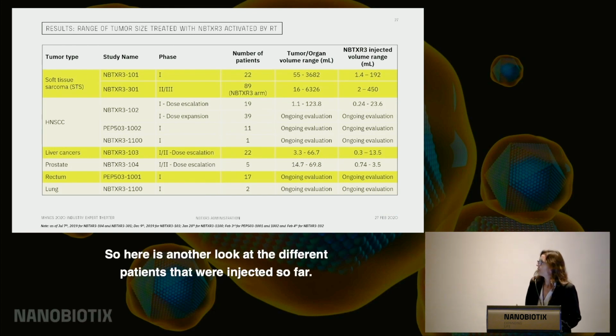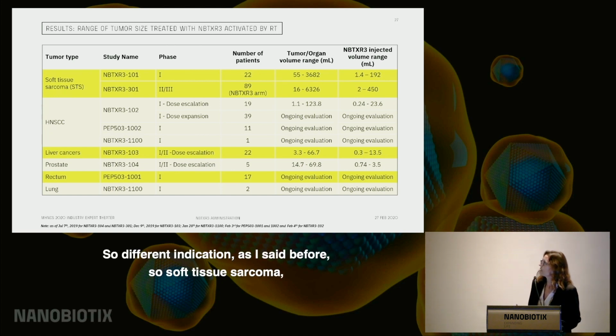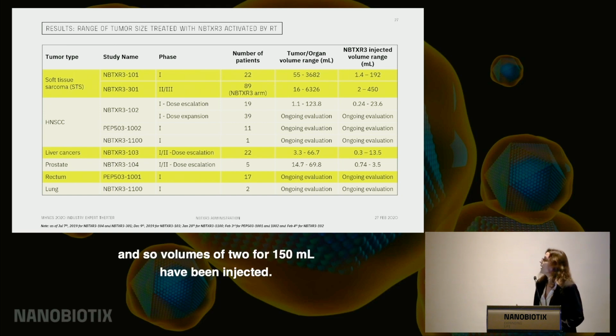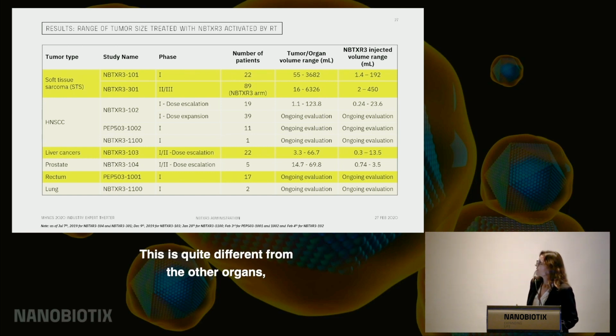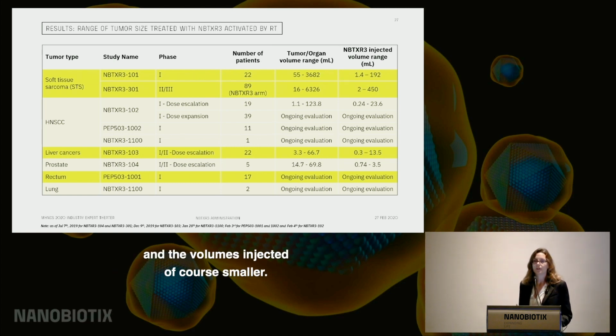Here is an overview of the different patients that were injected so far. Different indications, as said before: soft tissue sarcoma, head and neck, liver, prostate, rectum, and lung. Here's the number of patients, and one thing that is notable is that soft tissue sarcoma can be really large, and so volumes up to 450 ml have been injected. This is quite different from the other organs, so there is a lot of ongoing evaluation, but obviously head and neck cancers and other tumors would be smaller, and the volumes injected, of course, smaller.